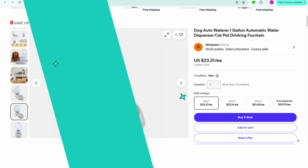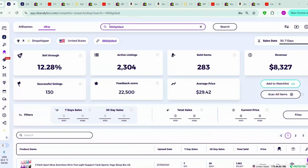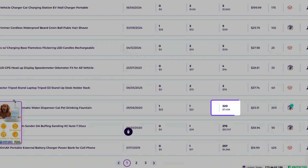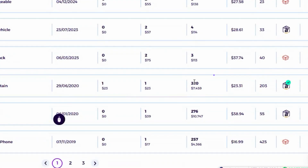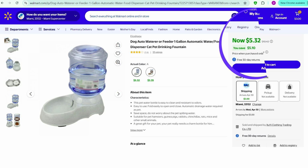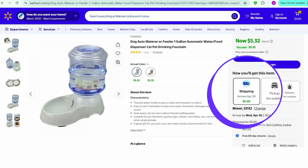I was able to find this product right here on eBay selling for $23.31. When I analyzed the seller with ZIK's competitor research tool, I saw that this product has already 320 sales. And again, with the help of ZIK, I was able to find this item very quickly on Walmart. Look at this. All right, you see this? And it's selling for what? For $5.32 plus $5 shipping.